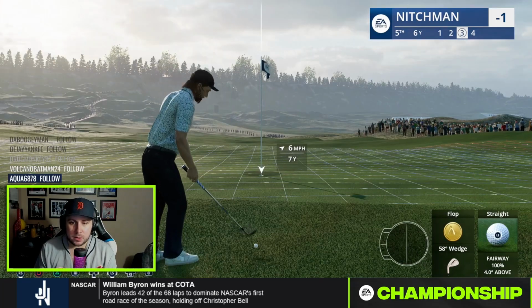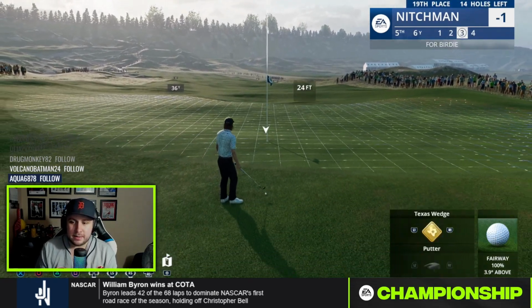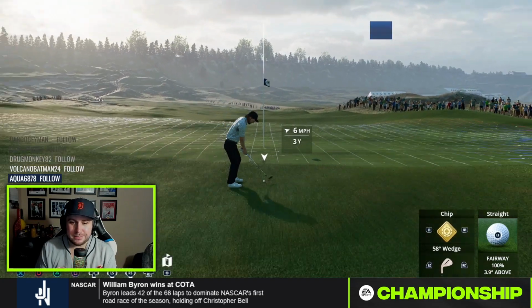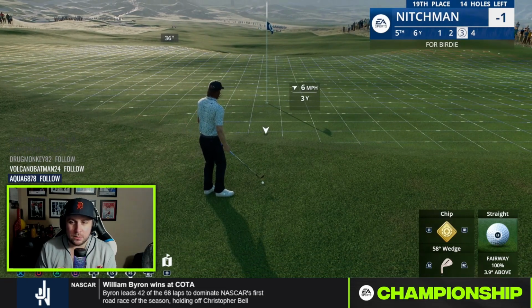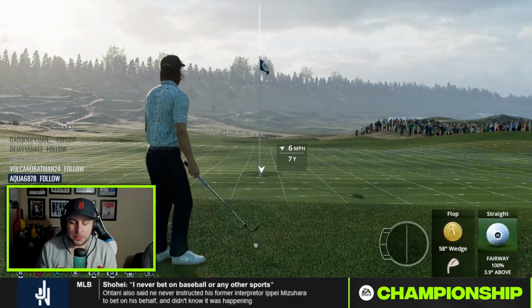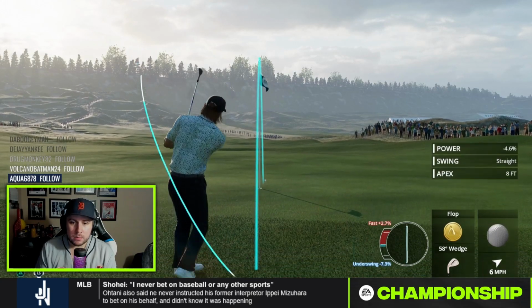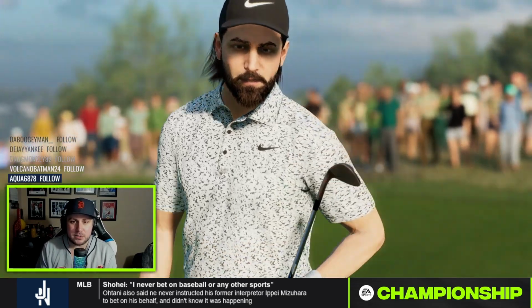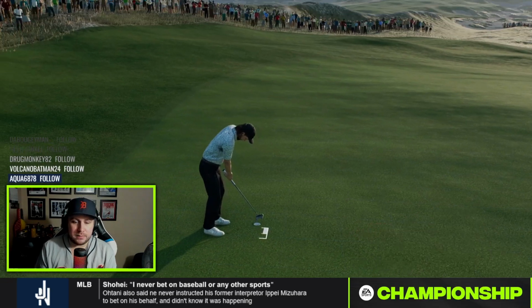We could flop it and 100% guarantee it, but I think we can have a run at this with a chip, but, I mean, I don't know. I don't know, because if it rolls long, Lord knows where this ball could end up. Let's play this safe. Take a little bit off the flop shot. Oh. Oh! 6 inches from the hole, and that about dunked in there. We'll once again take our par here on 5. Move on.